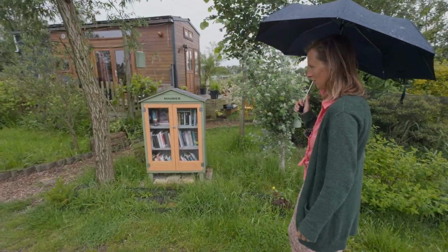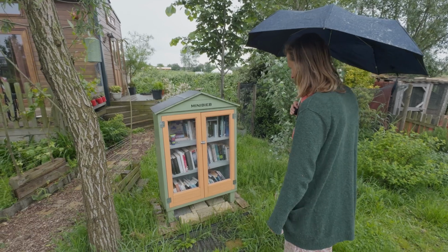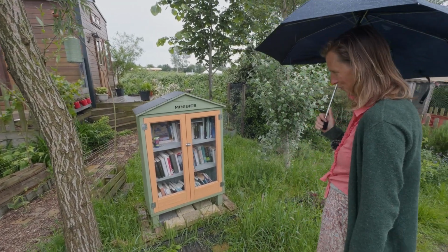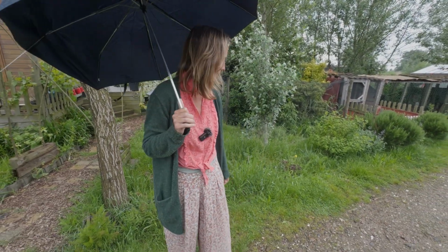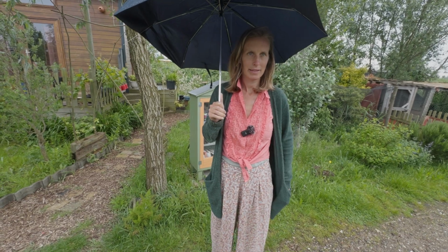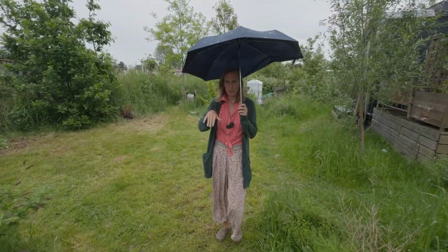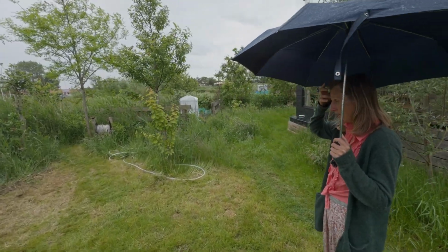We have a mini library here, so we can share books or other things. And it's quite nice, because it's not only for the tiny house community, but also for people from the area around this library. They can also use it. Sometimes I do yoga here in the morning. It's very calming and peaceful.